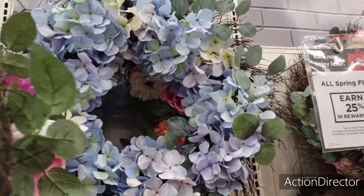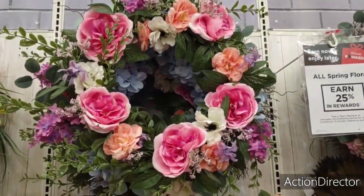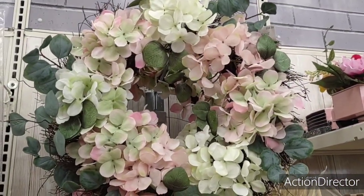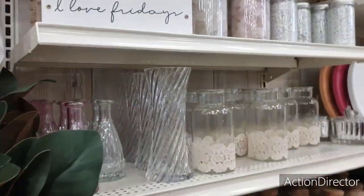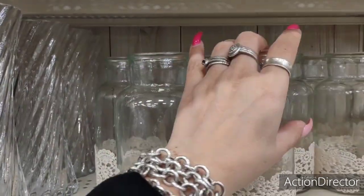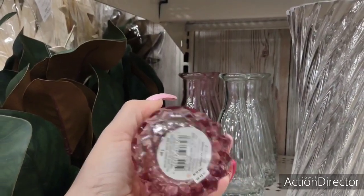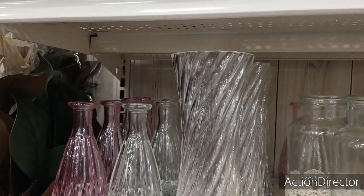All right, this one is $59.99. They're beautiful, though. Look at how pretty this one is. This one's going to be the same, $69.99. I love the pale pink and the white. I think it's adorable. This is a total DIY. You can get this at Dollar Tree and put your own lace. $7.99. These we can get at Dollar Tree. I mean, these are a little bit heavier, but $4.99. I mean, if you have coupons, yeah, I see it.